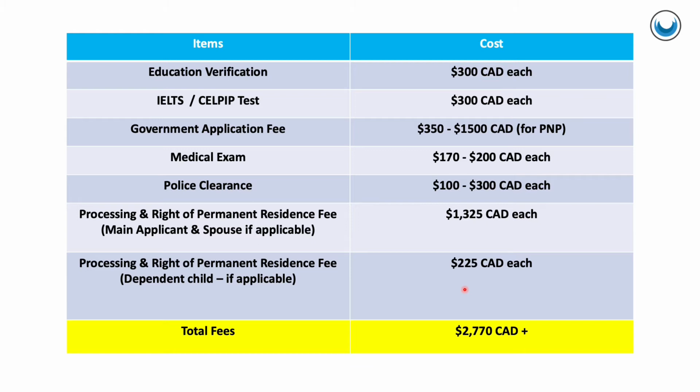Okay, so really, if you look at it per person, you're looking at about 2,770 Canadian. And this again, I have put in a lot of buffer in there. So if you really put maybe slightly more buffer to what I've already put in here and consider it to be 3,000 Canadian dollars, it shouldn't really go more than that per person. Now, again, I've not really talked about you retaking IELTS, or maybe redoing the education verification through another agency because you're not getting the education verification that you were looking for. So really putting all these buffers in, you think about maybe 3,000 to even 3,500 Canadian dollars.